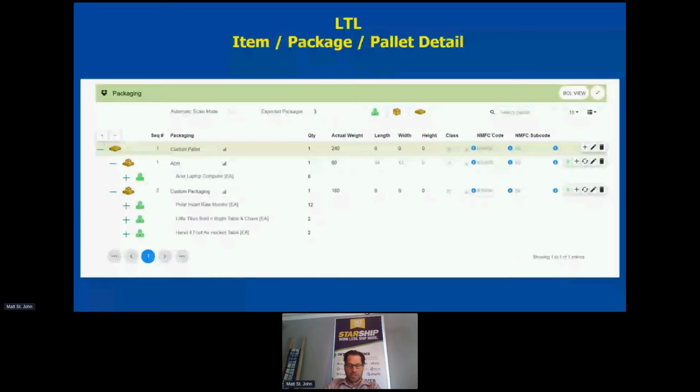Packaging scenarios are designed more for case packs. Unfortunately, we can't put multiple different items into the same type of package, but with case packs, we can also set quantity breaks. So you can tell StarShip, only 6 laptops fit in that Acer box. If the order was for 12, for example, StarShip would bring that in and it would have 2 Acer boxes with 6 laptops in each box.